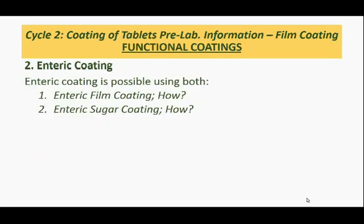Enteric coating is possible using both sugar and film coating techniques, but no one is using sugar coating for this purpose. But enteric film coating, here we can use all the polymers we mentioned. These are capable of forming a direct film in the film coating process, but sufficient weights of enteric polymer must be used to ensure an efficient enteric effect. This is normally 2 or 3 times that required for simple film coating.